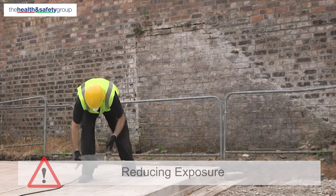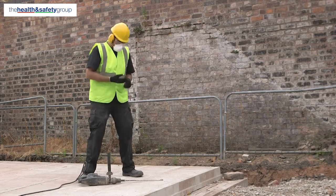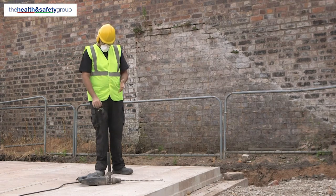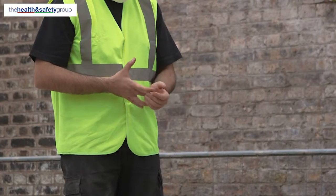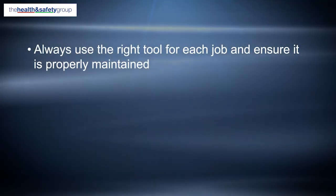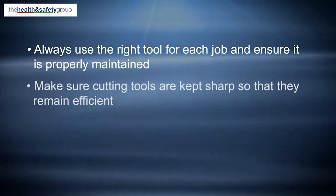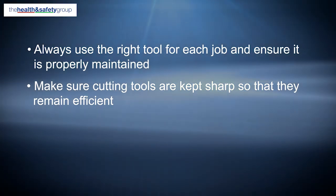Reducing exposure. Prior to you starting a task, your employer will have already considered whether there is a need to use a vibrating tool and sourced a low vibration alternative where possible. There are a number of ways in which you too can help reduce vibration levels you're exposed to. Always use the right tool for each job and ensure it has been properly maintained. Make sure cutting tools are kept sharp so that they remain efficient.